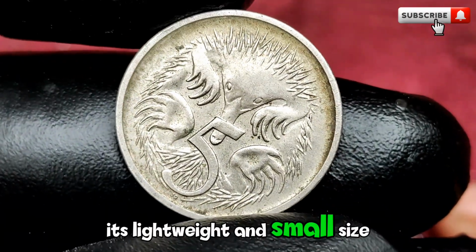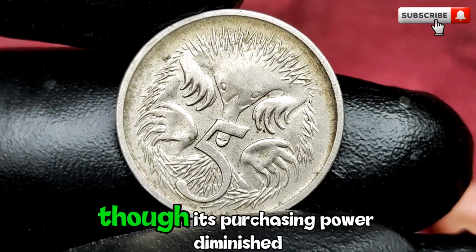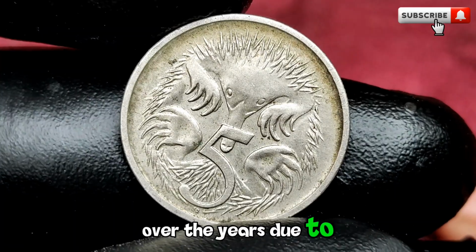Its lightweight and small size made it useful for minor transactions, though its purchasing power diminished over the years due to inflation.